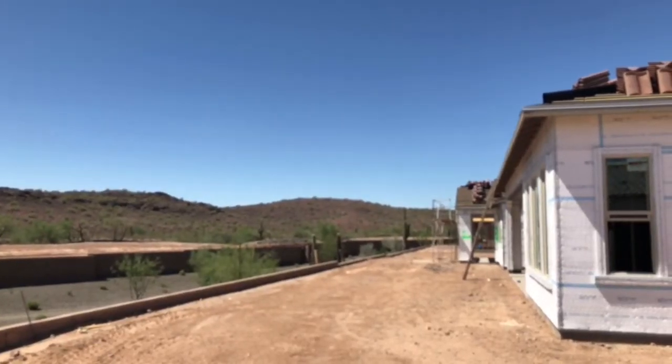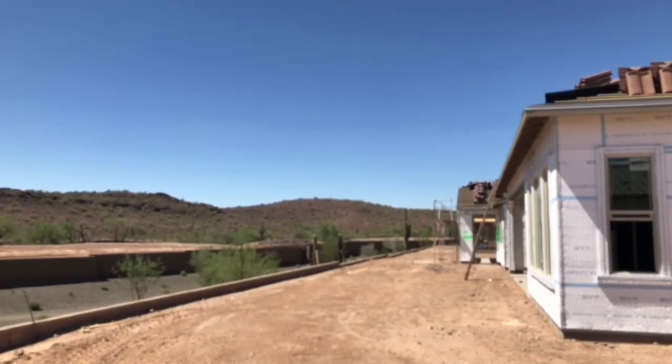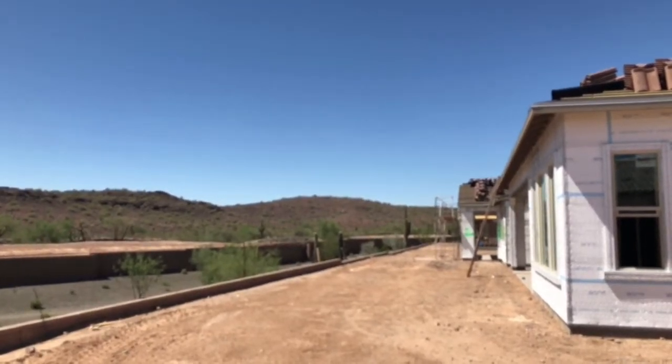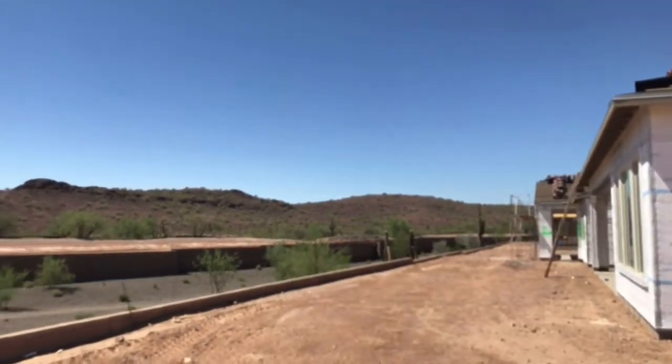Okay, so this is the first lot that has the $25,000 premium. Correct. This is the one that is a couple feet deeper, and the Lumina would be able to be built on. And so this is the house next to it. Their patio is over to the other side.